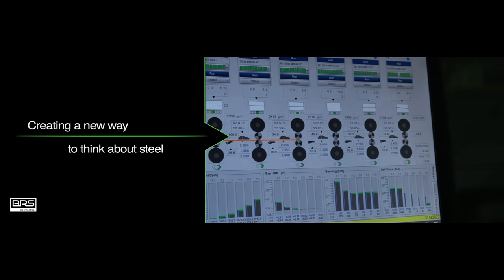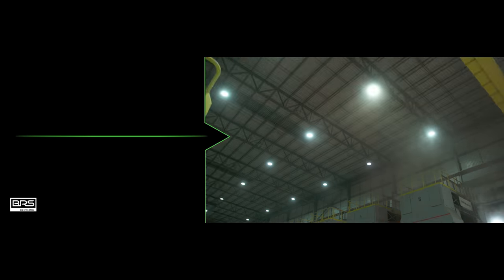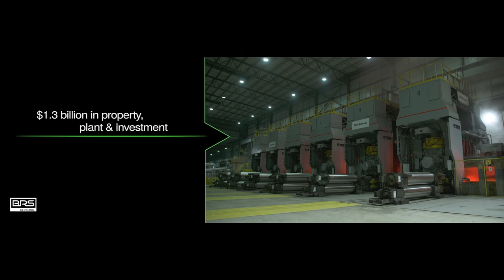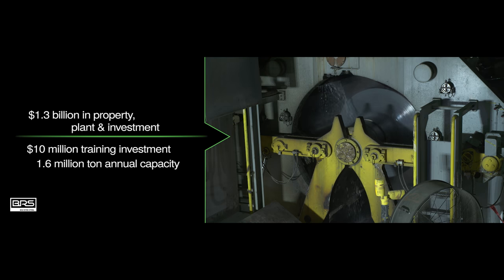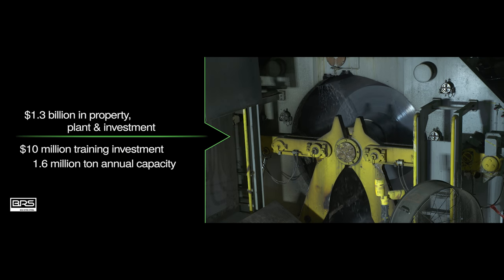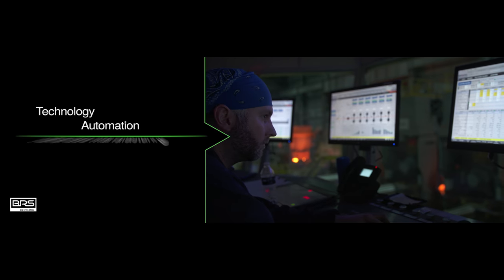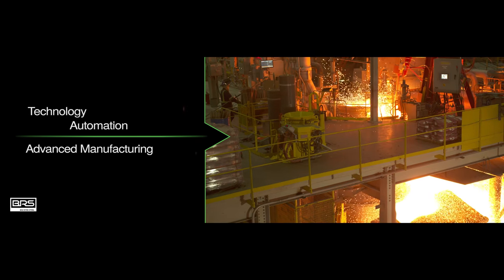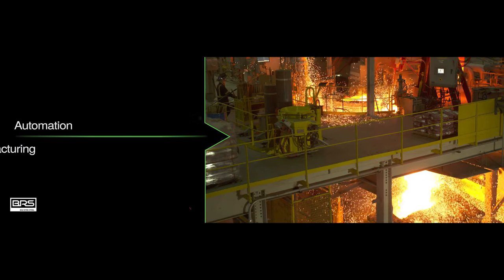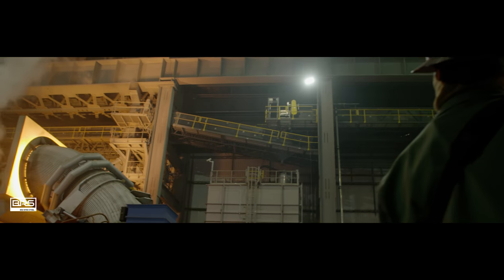It's what happens when a technology company gets serious about steel. We've throttled up to produce the most advanced, in-demand, challenging steels. Many of the steels that remain under supply in the market. Using the latest in technology, automation, and advanced manufacturing methods, Big River Steel produces the steels customers need now and years from now, so you can keep innovating and flexing that American manufacturing muscle.